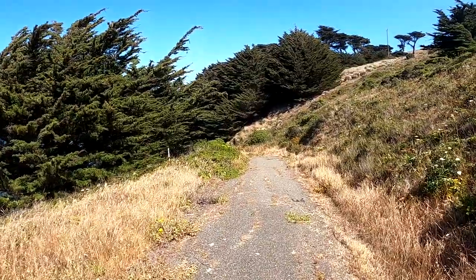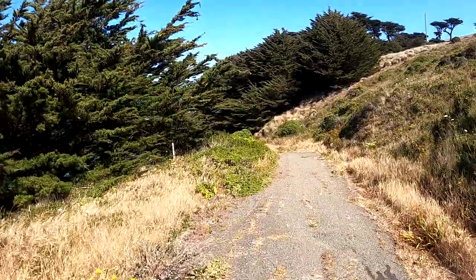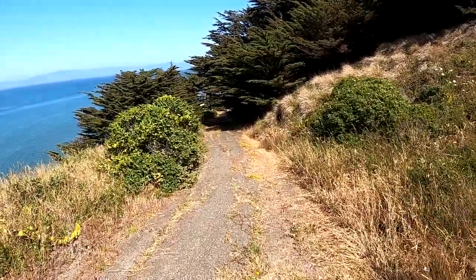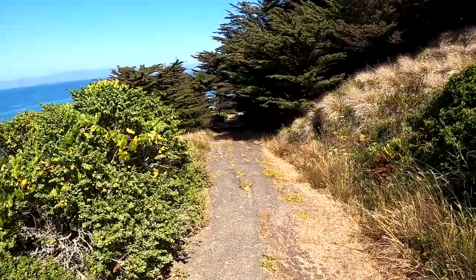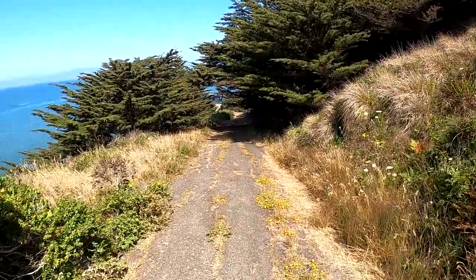So this road here goes down to another area. It doesn't look like they paved this road in a long time. The other roads I saw had fresh pavement, little patches on them, which kind of surprised me way out here. Do you really need to patch these roads? How many people are driving on them?